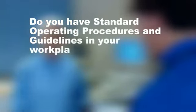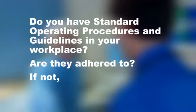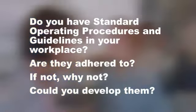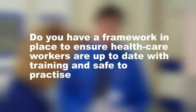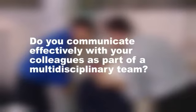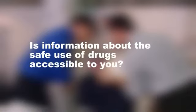Firstly, do you have standard operating procedures and guidelines in your workplace? Are they adhered to? If not, why not? Could you develop these if they're not already in place? Secondly, does your workplace have a framework in place to ensure healthcare workers are up to date with training, and are they safe to practice? Thirdly, do you communicate effectively with your colleagues as part of a multidisciplinary team? Fourthly, is information about the safe use of drugs accessible to you in your workplace? And finally, have you engaged your patients in their own care?